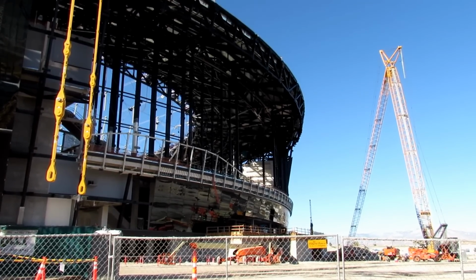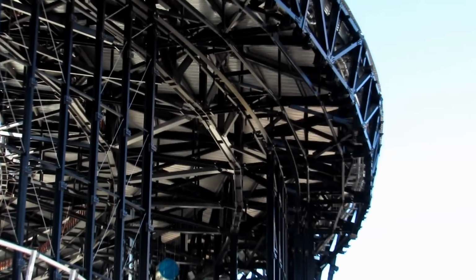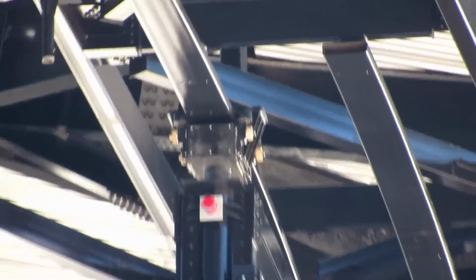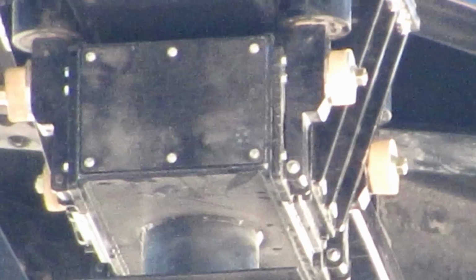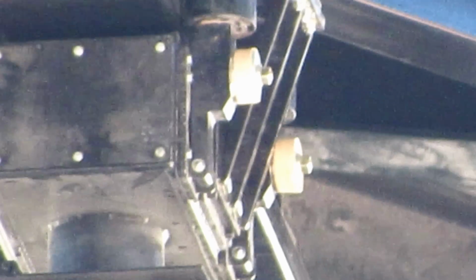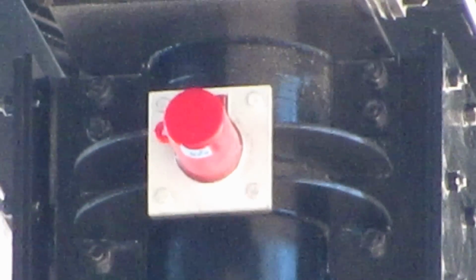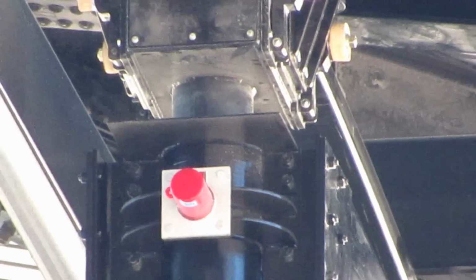Okay, we're looking at the doors again. You can see these tracks really good now. You can see the rollers on the top one just to guide it. Then it actually has the big rollers on the bottom. I'm not sure what that red button is. Maybe that's how to disengage something. Or it bumps into the other one, maybe it stops the motor, I don't know.